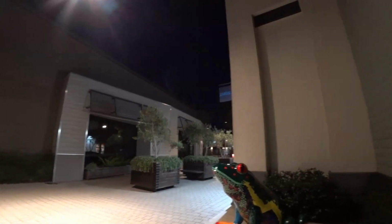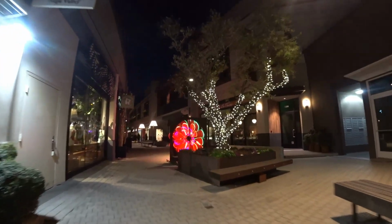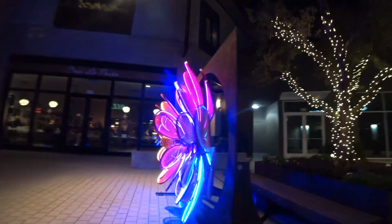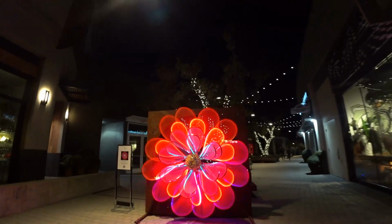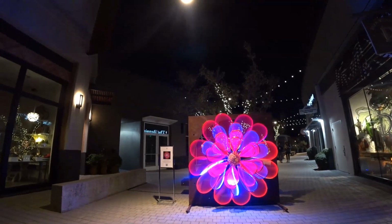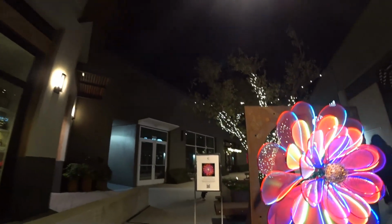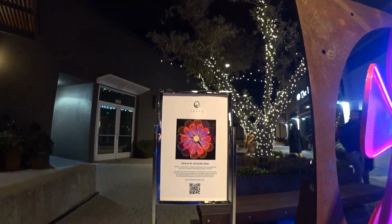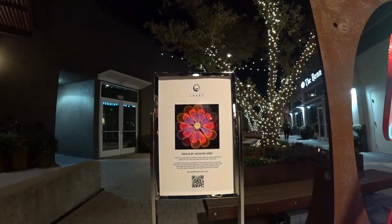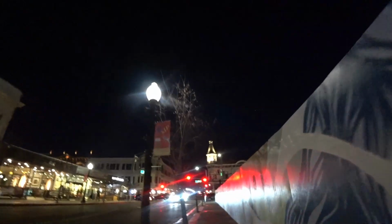This frog is not part of the show, but he's cute. Here's one. A flower. In front of every exhibit, there is an explanation of what we're looking at. For example, this one's called the Dahlia, and the artist's name is there, and then a little explanation about it. And we'll go down to Veterans Park and see that one.